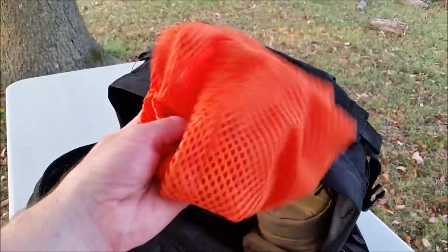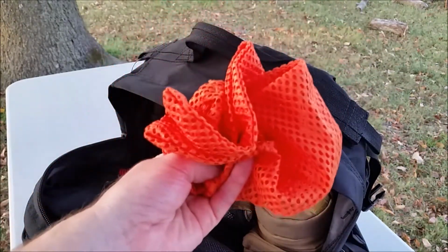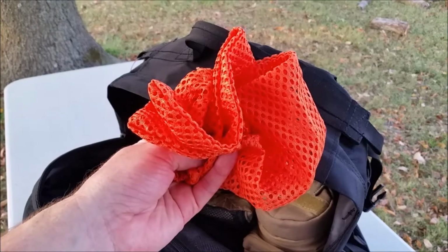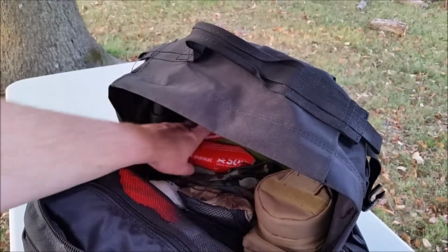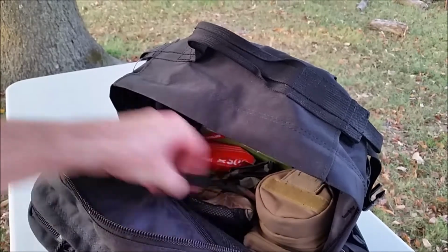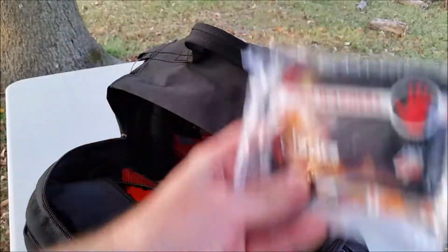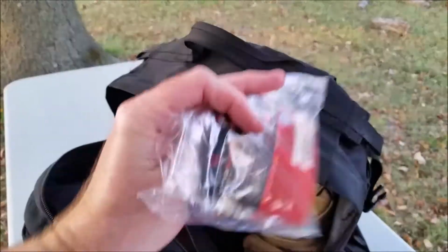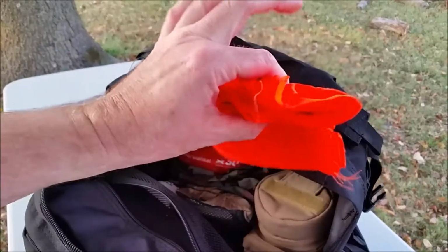A net bag comes in handy for gathering things. Morel mushrooms grow in these parts. If it's the right time of year, it's a perfect bag for gathering some mushrooms. This front pouch here unzips. I've got hand warmers and foot warmers in there. Got some orange cloth for signaling.